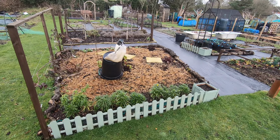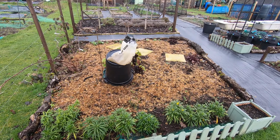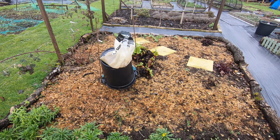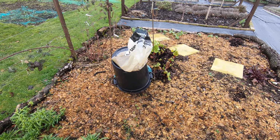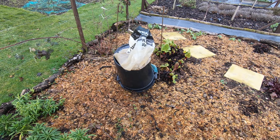It's a bit chilly and a bit windy, but that's to be expected given the time of year. And kicking off as always with the rhubarb bed, or the bucket bed as it's become, because I'm forcing the front crown here. Although the crown is so large, I've not been able to cover all of it. I'm hoping that's going to work.